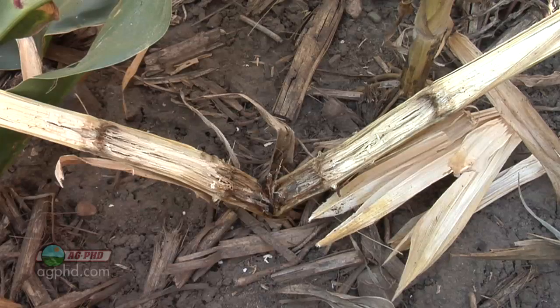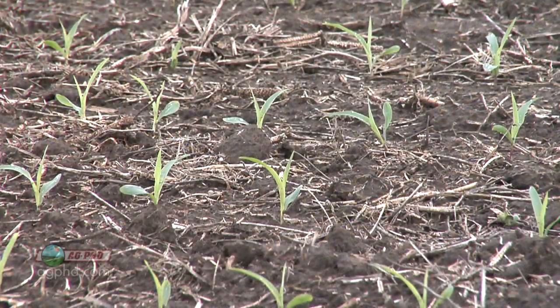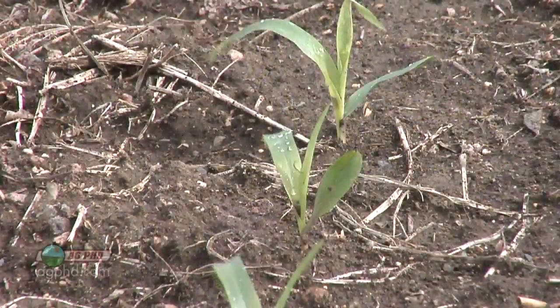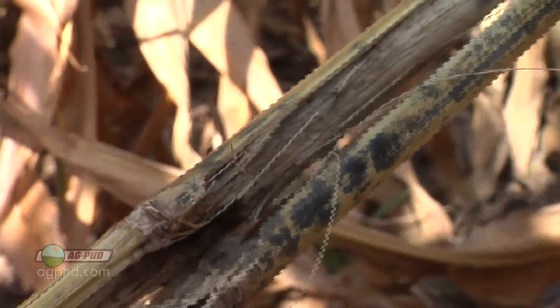Now, one of those that we're seeing this year in corn, and we're anticipating across a wide part of the corn growing area in our country, is stalk rot issues because we were cooler and wetter this spring. A lot of the stalk rot issues, they aren't something that pops up mid-season. It's something that happened early in the season. Your plant got an infection, and now it's going to manifest itself later in the season.